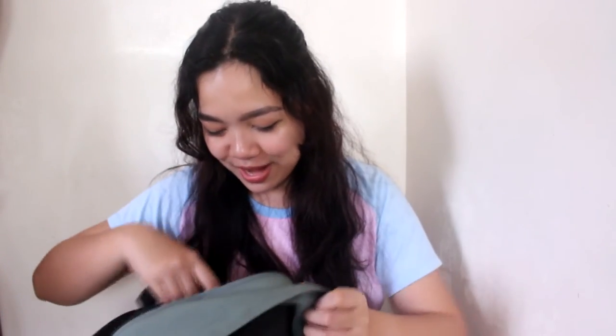The last two items that I have inside, maybe TMI, but you know, it's an essential. I carry pads inside my bag because you don't know when you're gonna get your period. I don't keep track of my period. So it's nice to carry this, not only for myself, but for all my classmates, for anyone who needs pads. Just have to keep them warm.